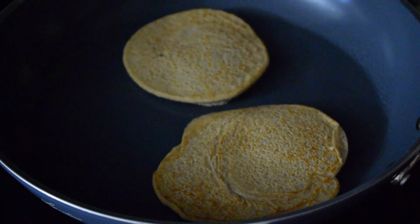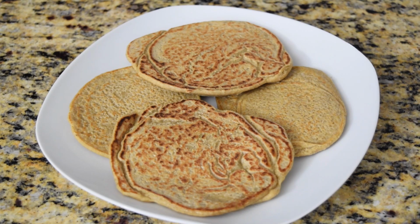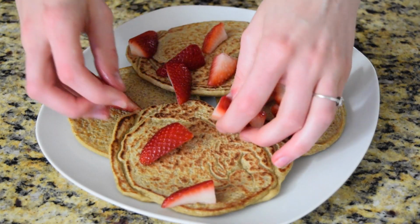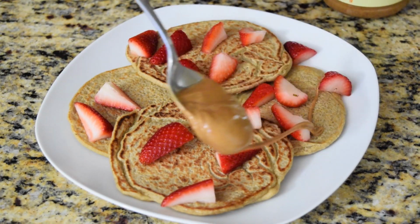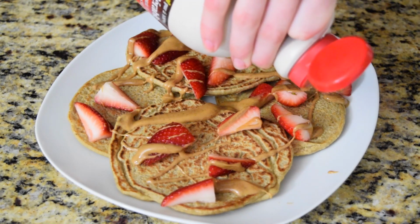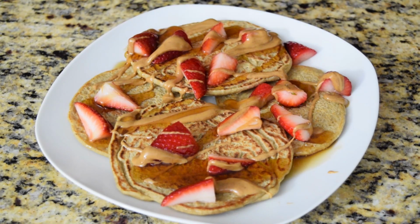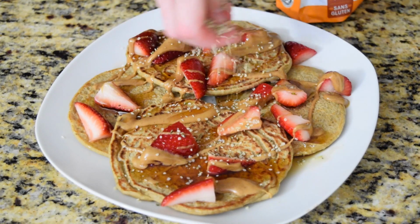These are not your typical fluffy and light pancakes. They're a little bit denser, but they're a much healthier option. So I had 4 of those, topped them with some sliced strawberries and some almond butter again, because I'm obsessed with it. You'll see that throughout this video. And maple syrup, of course, you have to have that on pancakes. And then I added some hemp seeds at the end as well.